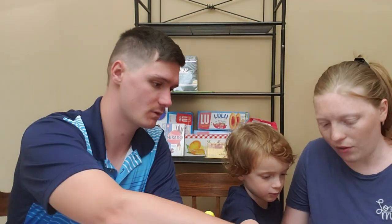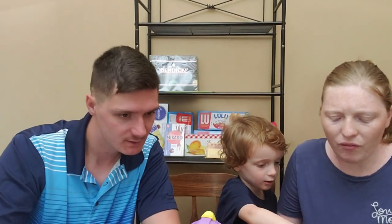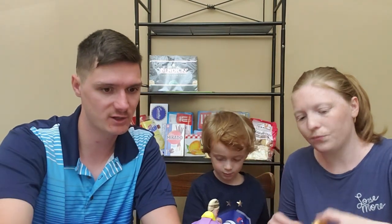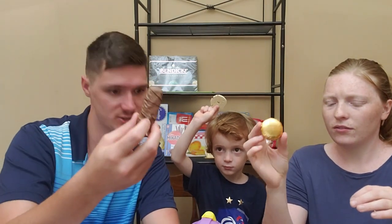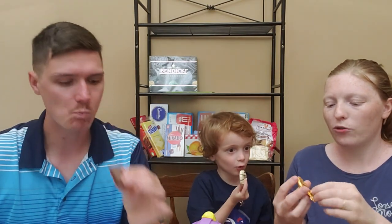Right. But don't eat it yet. We're going to hold it up. Well, yeah. I think I'm going to try this one, the one that's covered in foil. This one's a milk chocolate finger. The one he covered in foil is a chocolate-coated orange cream shortcake. Hold it up. And his is a white chocolate ring. Okay. So I'm trying them out.